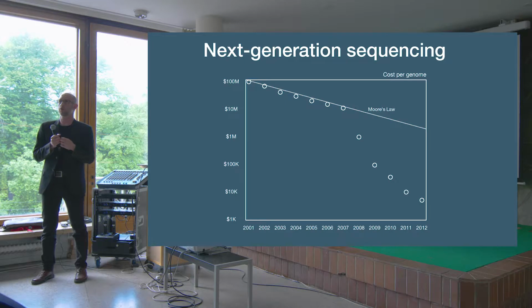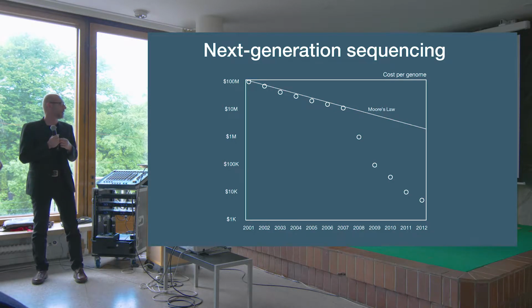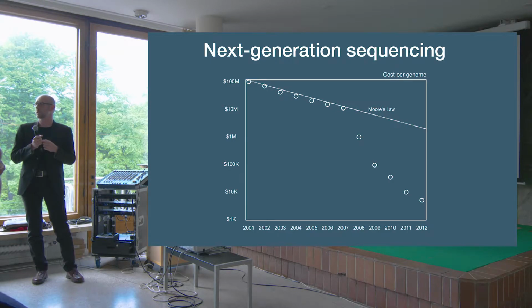I mean, you could only do it if you had a huge amount of research funds backing your research group to be able to do this for one single individual. You were spending millions to do this. But then thanks to this next generation sequencing technology, there was really a disruption, because it introduced a totally different way of doing this, where suddenly you could start to consider doing this at some kind of scale.